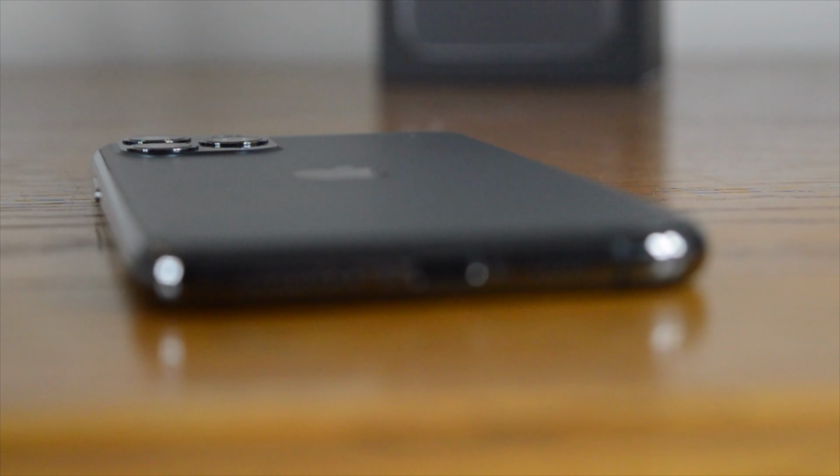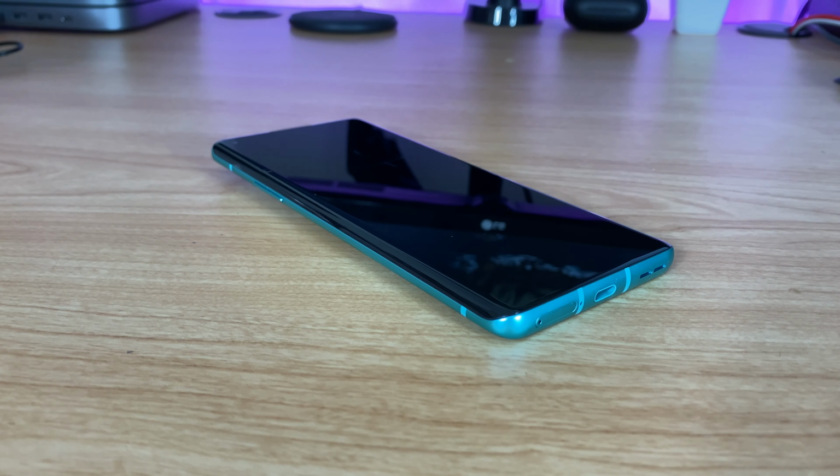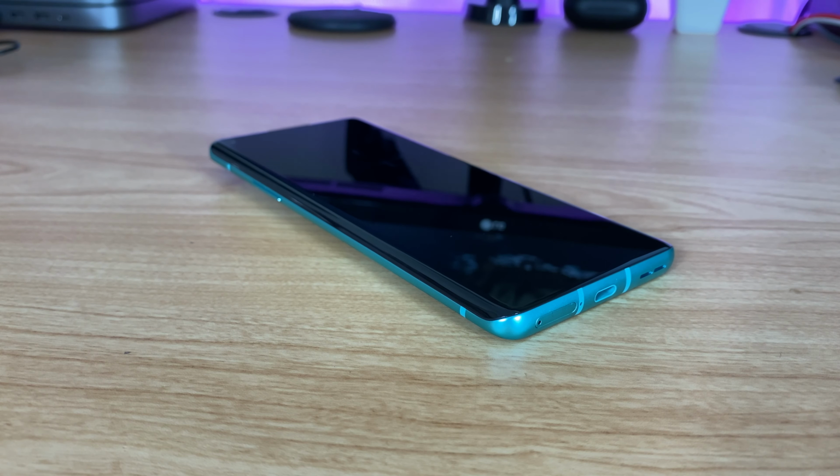Some users have reported issues with the display, like a green tint, but I didn't run into any issues like that. Then there are the speakers, and both the OnePlus 8 Pro and the iPhone 11 Pro offer decent sounding speakers. That said, the speakers on the OnePlus 8 Pro can get a little louder than those on the iPhone 11 Pro. However, the speakers on the iPhone 11 Pro seem to offer slightly more detail in the high end. Here's a quick comparison of the speakers on these two phones.